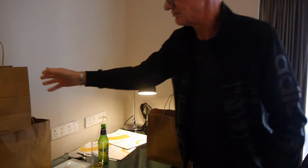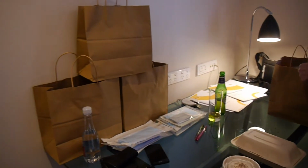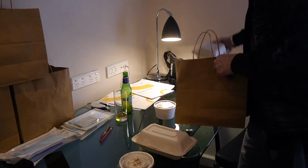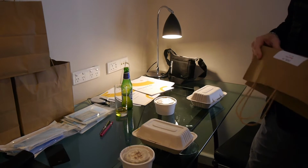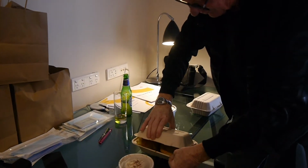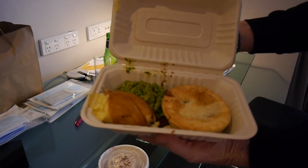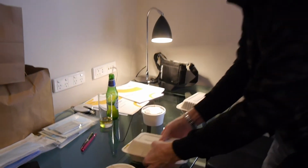So yeah, we've only been here for a few hours, and we've already got a collection of paper bags. Yeah, look. So this is our dinner, day 1. So beef pie. Yep. Do you want to open that? Oh wow! Wow. Mushy peas, potato and gravy, and a beef pie. Wow.